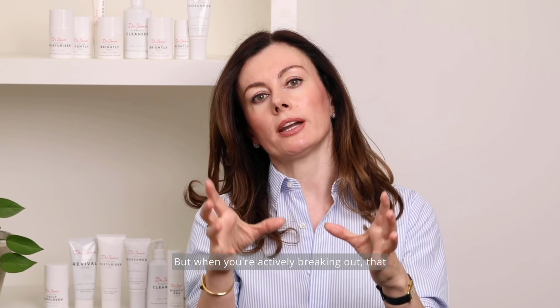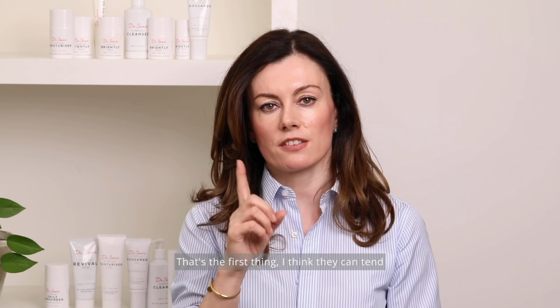But when you're actively breaking out, that precious morning slot becomes more focused on calming active breakouts with ingredients like benzoyl peroxide and salicylic acid. And those are ingredients I don't tend to use in conjunction with vitamin C. That's the first thing. I think they can tend to stack and increase the risk of irritancy. But secondly, vitamin C can sometimes cause breakouts in those who are susceptible. So I tend to put it to the side. We come back to it later. We've got a proper maintenance plan in place for acne prevention, and then it often serves a very good function.